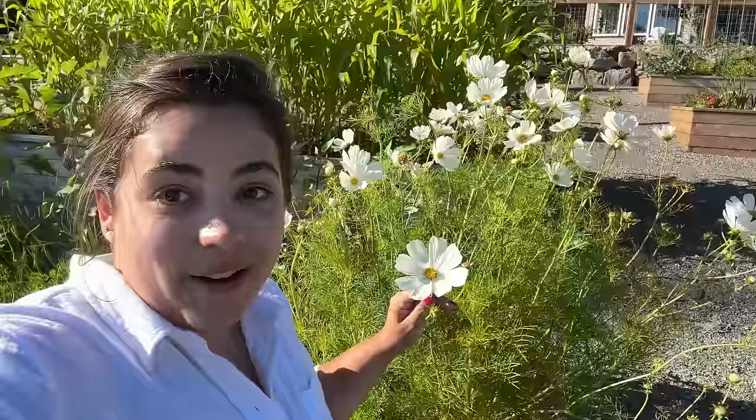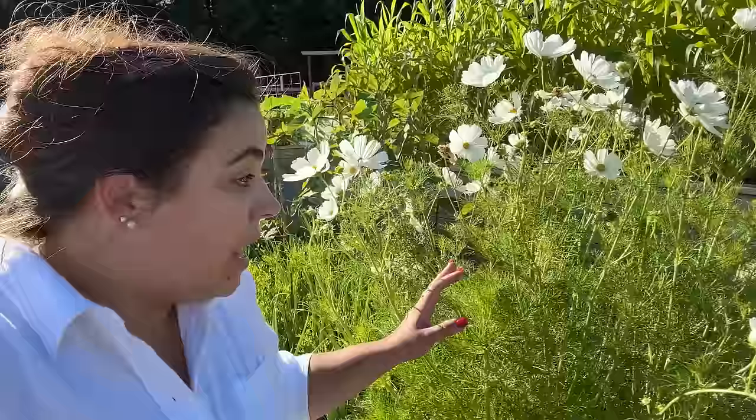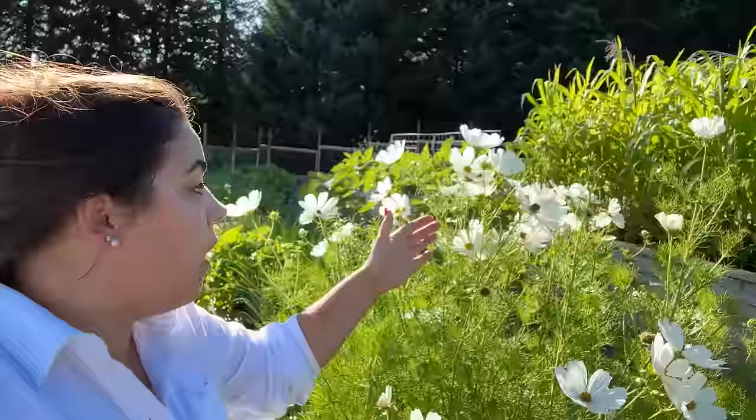These are our dwarf white cosmos. I love them. They are probably, like I said, one of my new favorite flowers. And these are the dwarf version, so I can't imagine what the entire large version would be, but the pollinators love them. There's about 4 bees on here right now, which is exactly what I want to see.